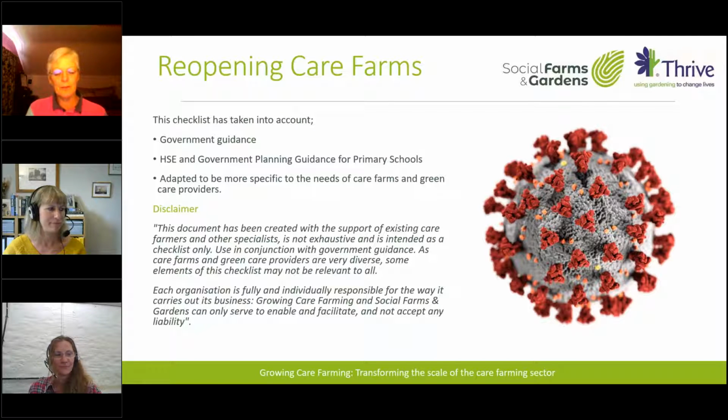Okay, so your checklist should take into account, firstly, government guidance. It's quite difficult actually to find guidance that really is particularly relevant to care farms, and we will talk about where some of the other guidance can come from. The guidance for primary schools is quite relevant. Also a lot of local authorities will have specific guidelines for day centres, and they're probably closest if you've got adults with learning disabilities.